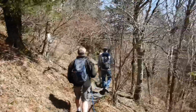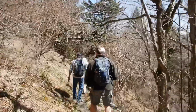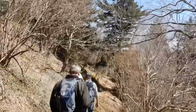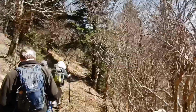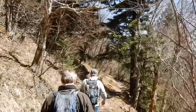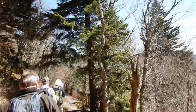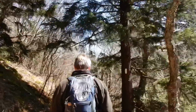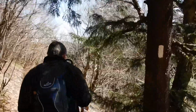Alright, after a short break on top of the Bunyan, we're back on the AT, and we have about 0.4 miles till we intersect the Dry Sluice trail. We're going to have a pretty good climb there of 350 to 400 feet, and we're only going to be on that trail for about 1.3 miles, and then we're going to turn down Grassy Branch.